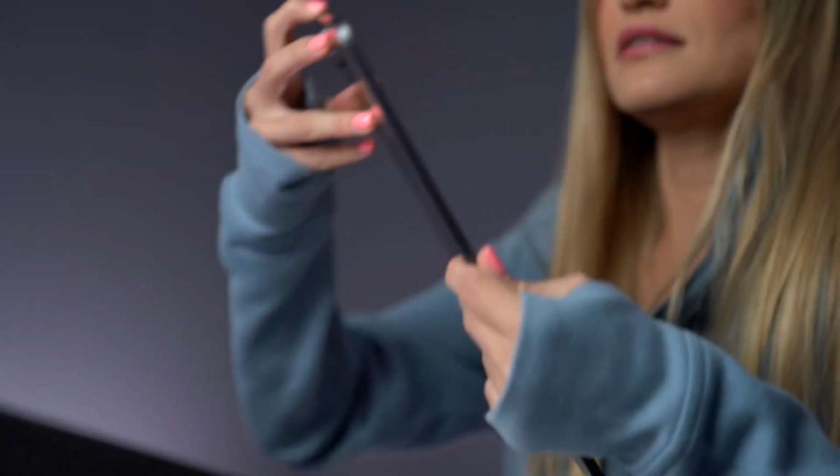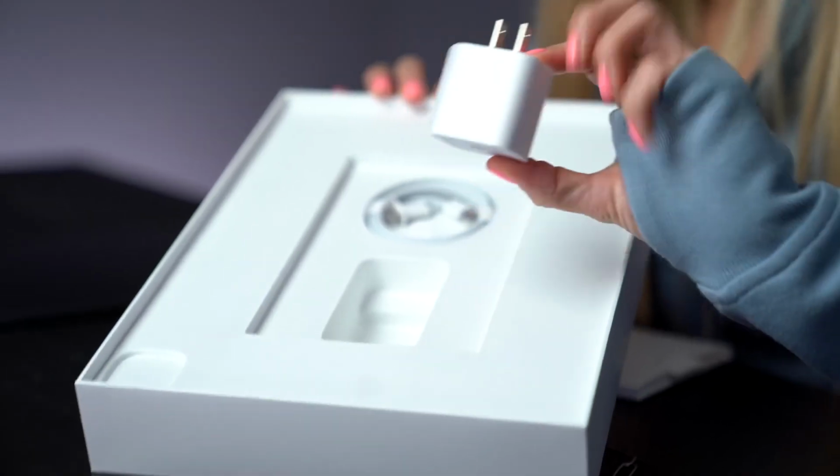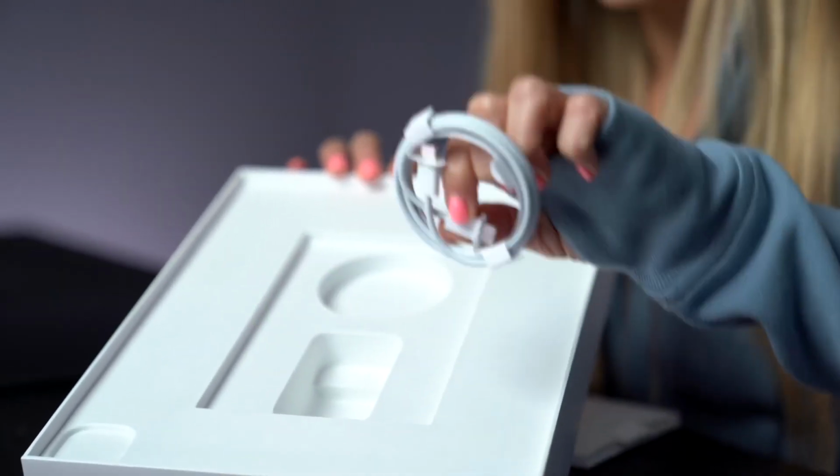So let's turn this thing on and I'm gonna see what else is in the box. The stickers. They gave us a nice little SIM card ejector. And like always, we've got our fast charging brick and USB-C.